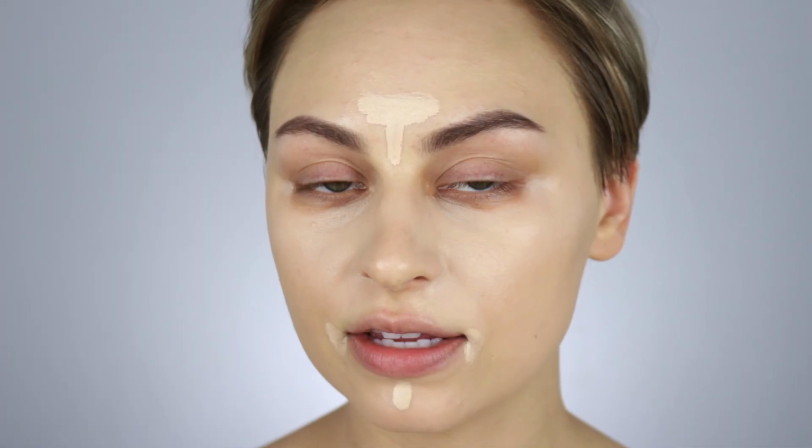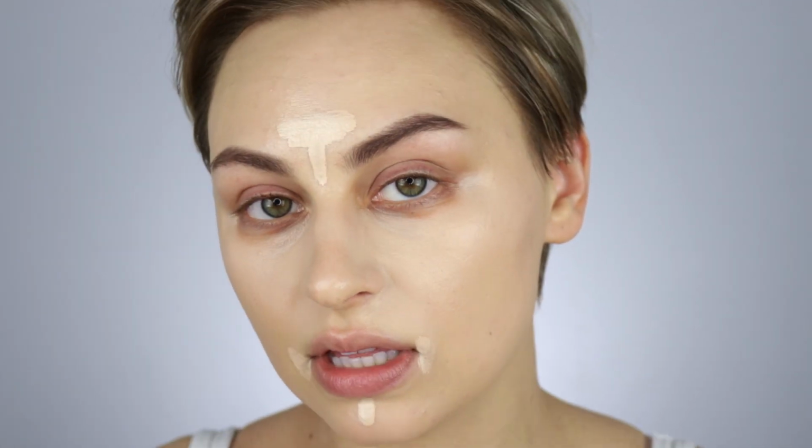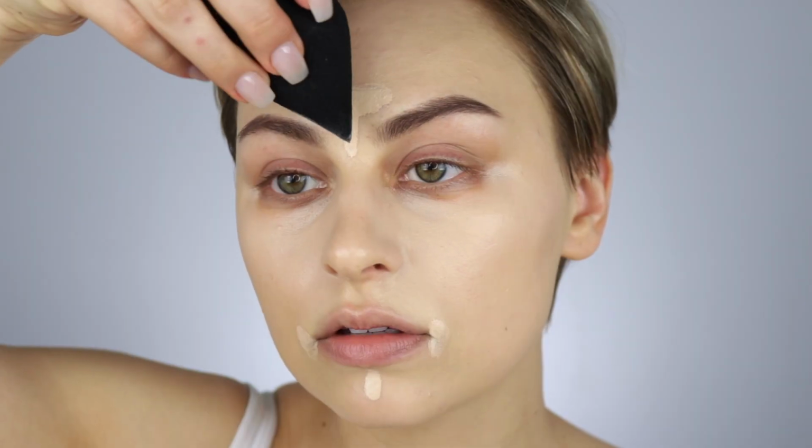Typically, before I started using a color corrector, and I still don't all the time, I would have to go in with layers and layers and layers of concealer. And I tried to use thin layers so that it didn't look completely cakey and horrible, but you can see with the color corrector that some of that warmth comes through, so it doesn't look dead. It also adds a little bit extra coverage so that you don't have to go in with as much concealer. I'm just gonna keep blending.